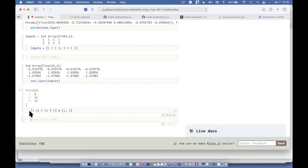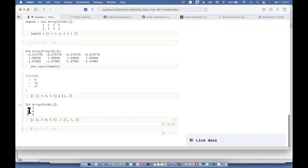But then there's this idea of a broadcast. So I can have this 1, 2, 3, 4, 5, and 6, and let's say I wanted to add the 1, 2, and this is vertical. If I wanted to make it horizontal, I would make it like that. But it turns out I can add 1, 2, and 3 to every single column like this. Let's see what that looks like. Okay, so the first column was 1, 3, 5, and 1 plus 1 is 2, 3 plus 2 is 5, and 5 plus 3 is 8. There you go.